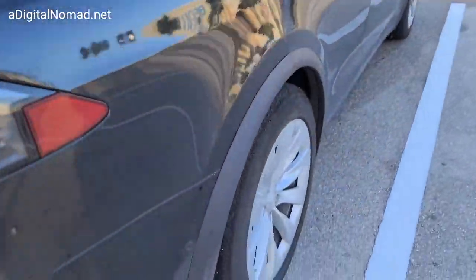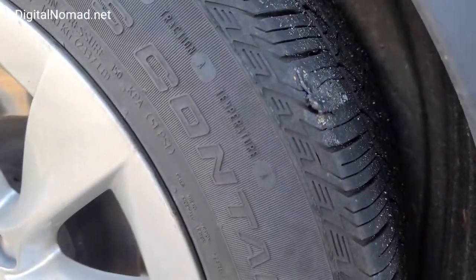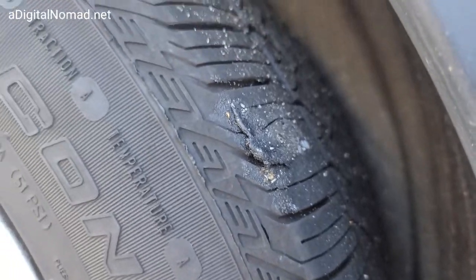All right, take a look at this tire. That was just me. It's finally, the patch is finally worn down to where you can barely see it. So I think it's gonna hold. I was wondering for a long time if that was ever gonna happen.